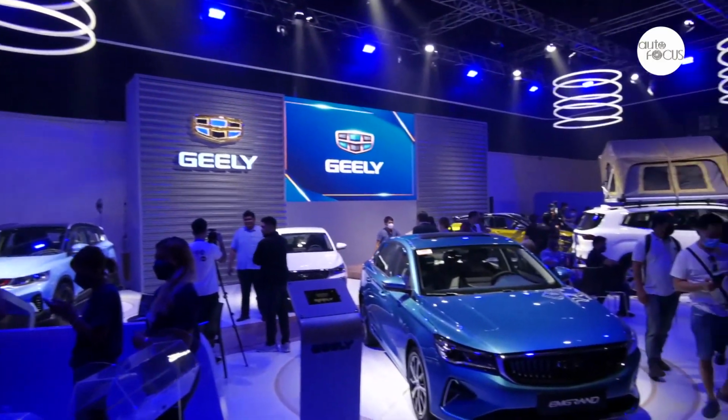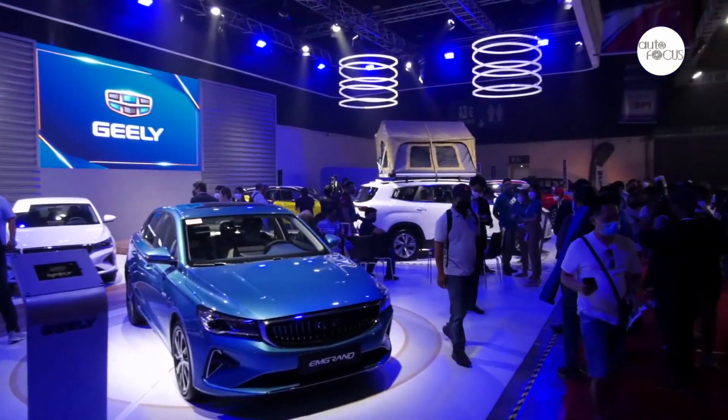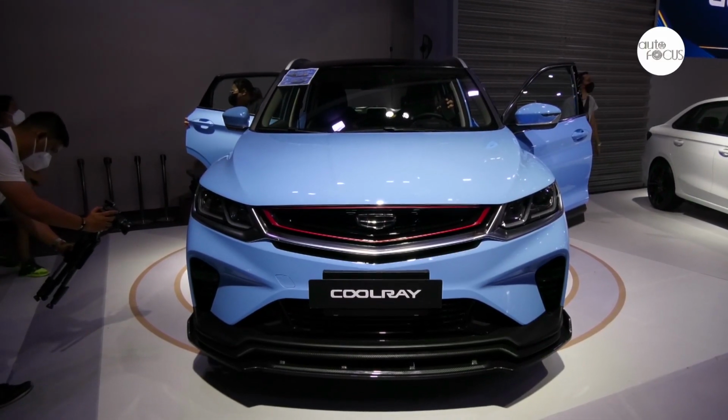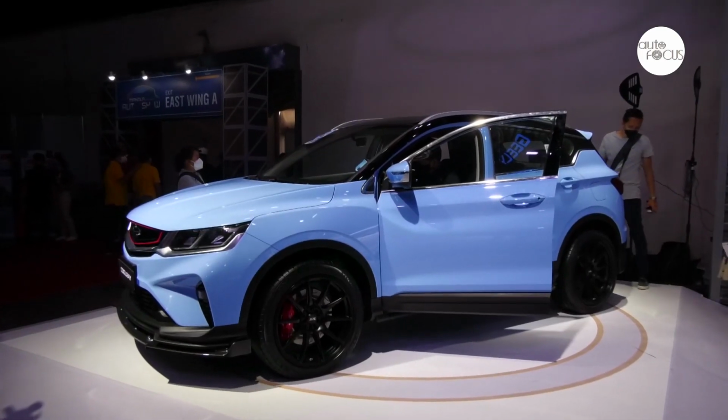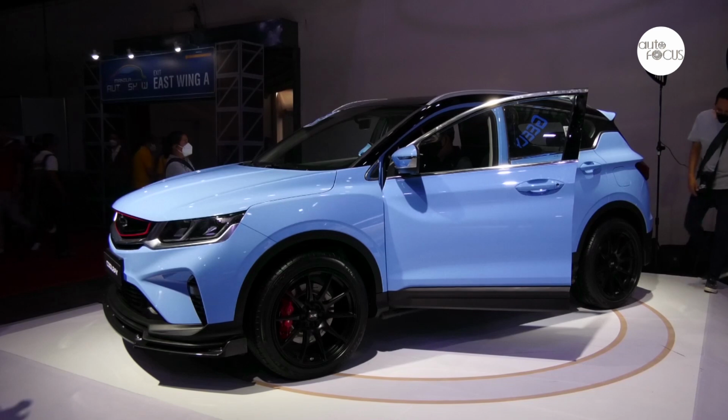This is the first time for Geely to attend this MIAS, so we are very much honored to be part of this MIAS event. In addition to that, we are showcasing the Coolray SE Special Edition model, which has been exported only to the Philippine market.